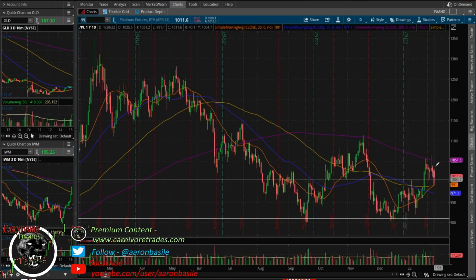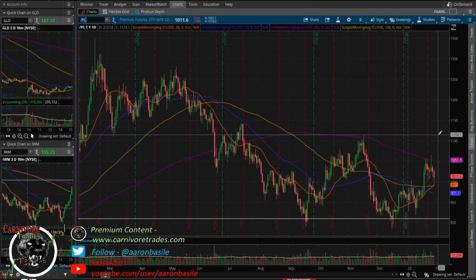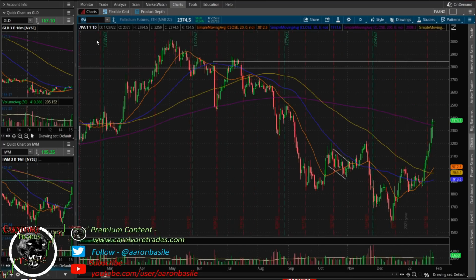You want to see platinum consolidate a little bit more, and then it can possibly get up past 1100, maybe even 1150 if it consolidates enough. And palladium, which has been a powerhouse off of the Russia geopolitical tensions. So this one is very news driven. It's a little long in the tooth short term, and it is into some resistance, but palladium has been strong, so we'll give it the upside bias for now.